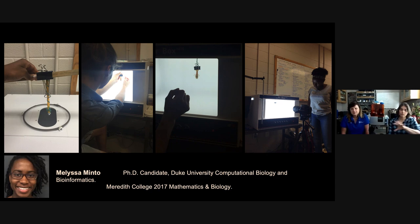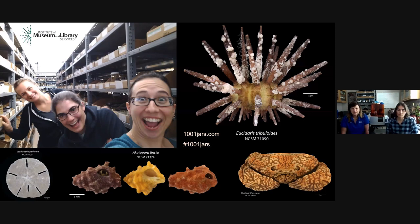But this dovetailed really nicely with a grant that my unit received that same year through the Institute of Museum and Library Services to basically care for, rehouse, and digitize the marine invertebrate specimens that we have in the collection. So one of the big pushes that we had with this grant was to image a good portion of the specimens that had come in with this collection.